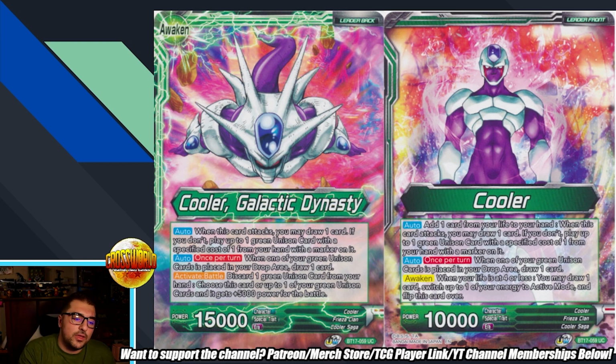Anyways, we have the leader here, Cooler. Add one card from light to your hand. When this card attacks, you may draw one card. If you don't, play up to one Green Unison card with a specified cost of 1 from your hand with a marker on it. So this is something we don't see super often anymore, and that's a leader that has to take life when you swing. A lot of leaders either don't take life when they swing, or they have the option to do so. Cooler has to, though, so not attacking seems like it could be kind of bad for the leader.